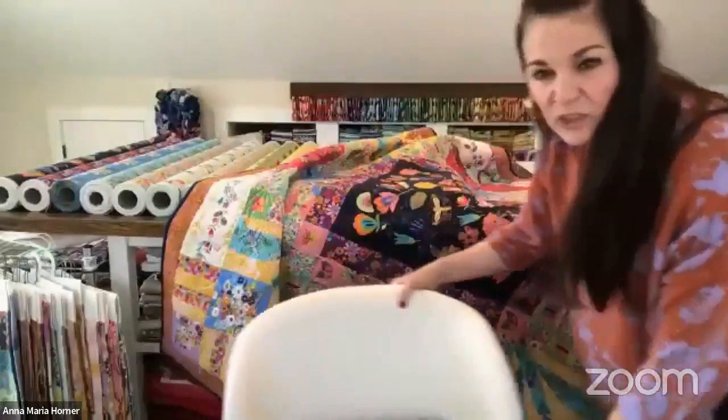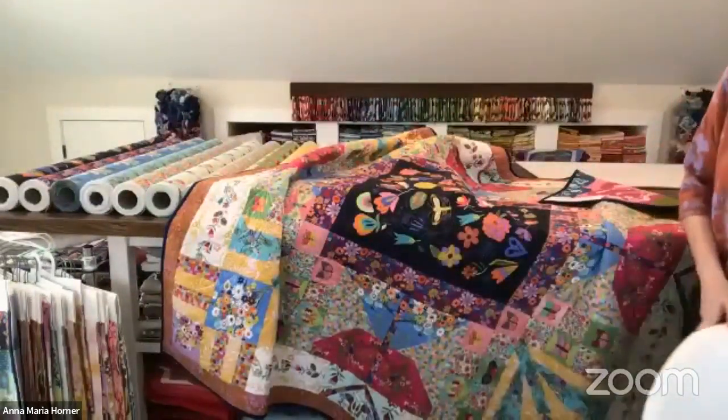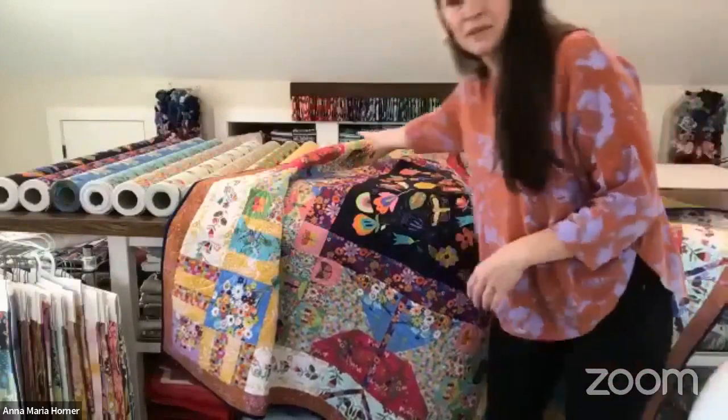Sorry, I have this big new studio chair that I'm kind of getting used to. It's large and very Austin Powers and white hair.